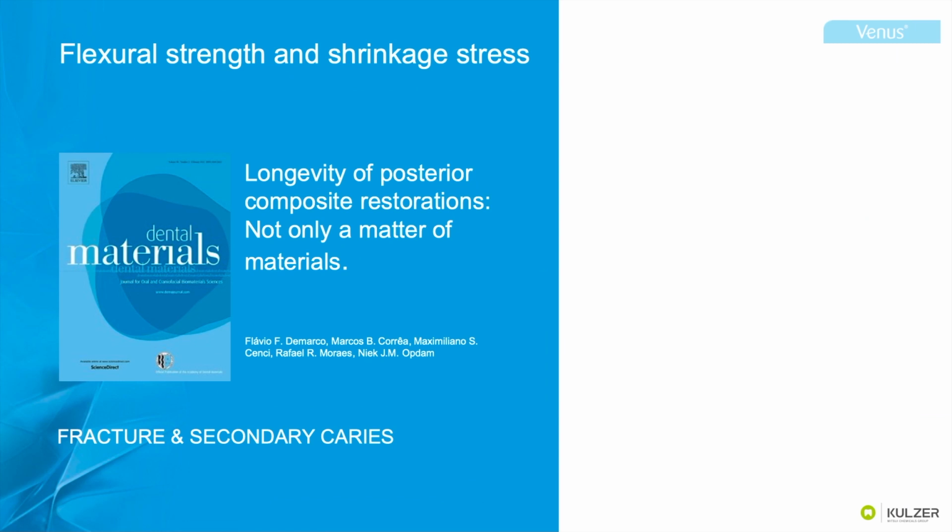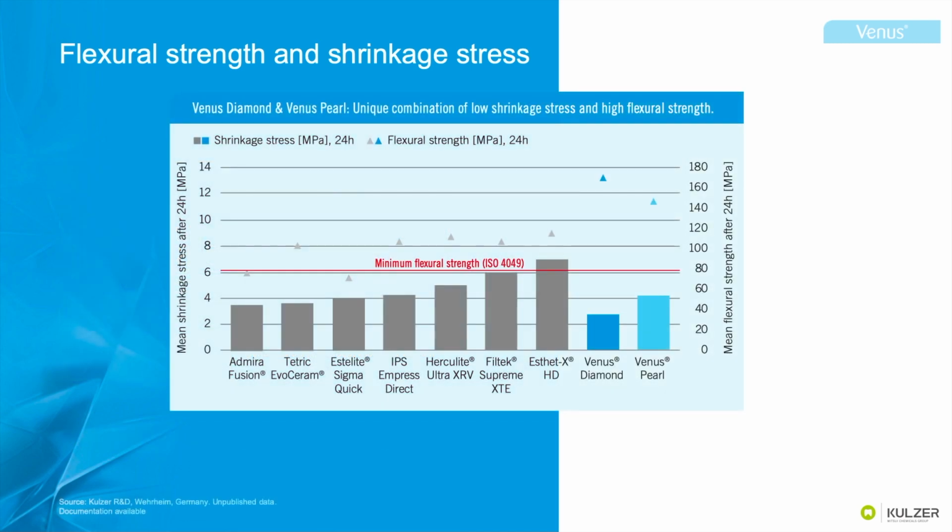Fracture and secondary caries are the main reasons for restoration failure. And this was the reason why we have focused during the development of Venus Diamond and Venus Pearl on a high flexural strength and a low shrinkage stress, which you can see here in this graph. We have those triangles representing the flexural strength, and those bars representing the shrinkage stress. Both composites exhibit the unique combination of a very high flexural strength and a very low shrinkage stress.